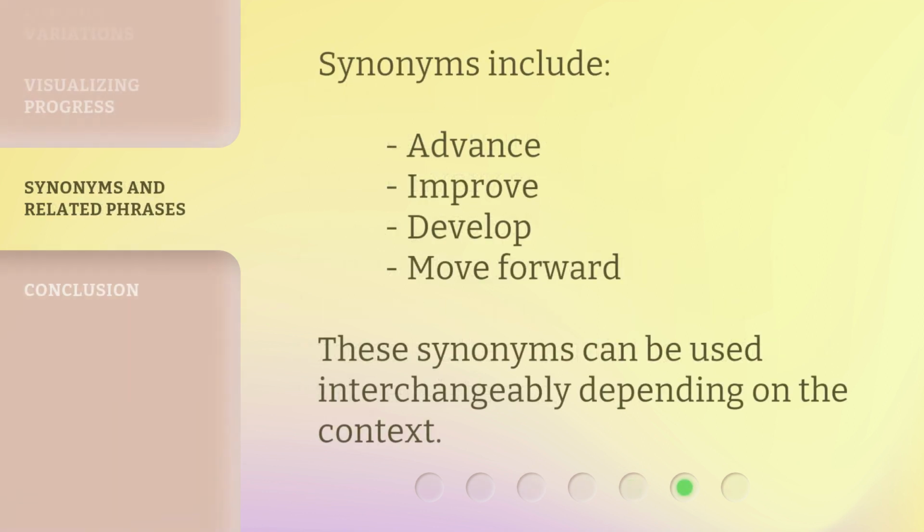Synonyms include advance, improve, develop, move forward. These synonyms can be used interchangeably depending on the context.